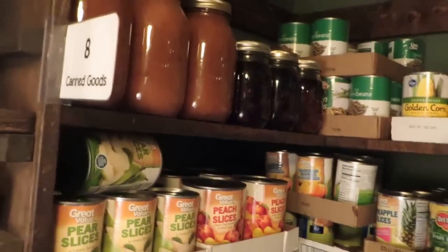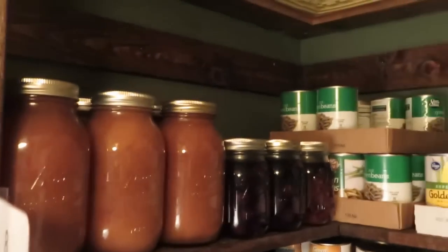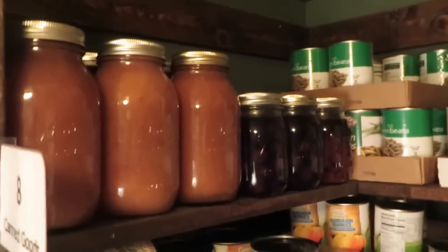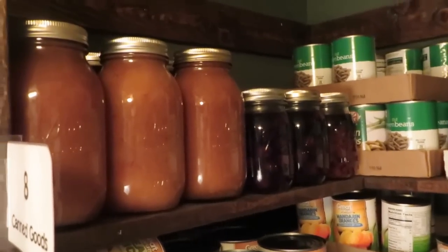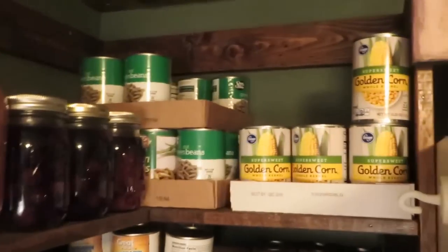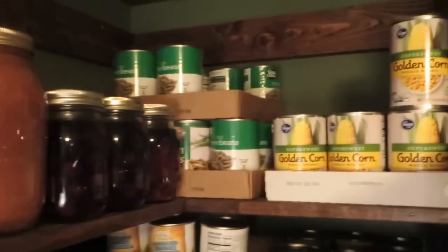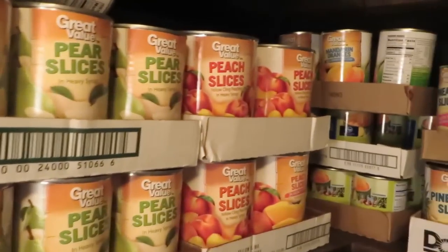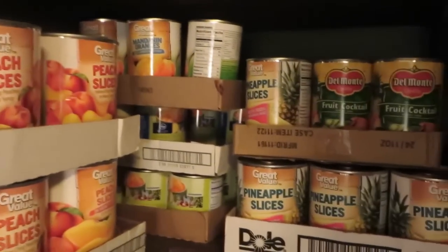So over here we have our canned goods, and that's some of my applesauce and cherries that we canned. Well, the cherries were from our yard, the apples were actually from my grandma's yard. And then we have green beans and corn and lots of fruits down here, and I buy most of this stuff a case at a time.